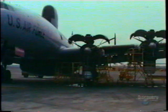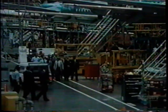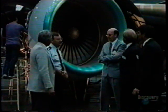The value of airborne warning and control was proven in war. But the old Super Connies were on their last legs. It was time to start looking for a new radar platform to carry the ever more sophisticated electronic sensors and communications being developed. Only a jet would meet the specifications.